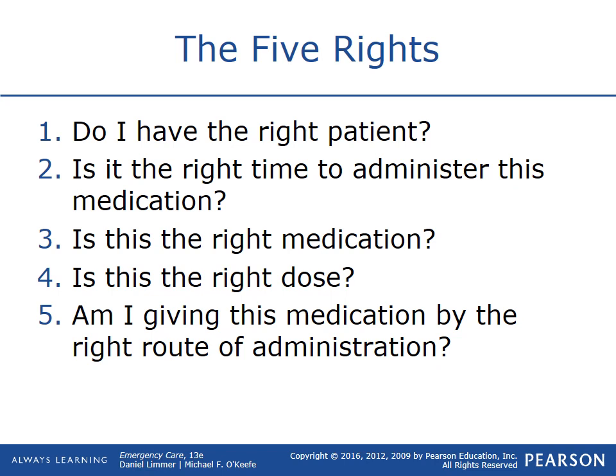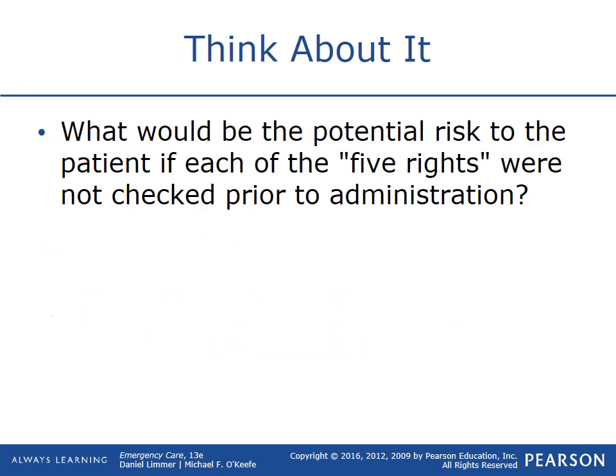The 5 rights of drug administration. First of all, do you have the right patient? Is it the right time to administer this medication? Is this the right medication? Is it the right dose? Am I giving this medication by the right route of administration? So think about it. What would be the potential risk to the patient if each of the 5 rights were not checked prior to administration? Some of the risks can be very severe. For instance, if you gave nitro to somebody that had taken Viagra and their blood pressure dropped and they died. That's a serious, serious risk.